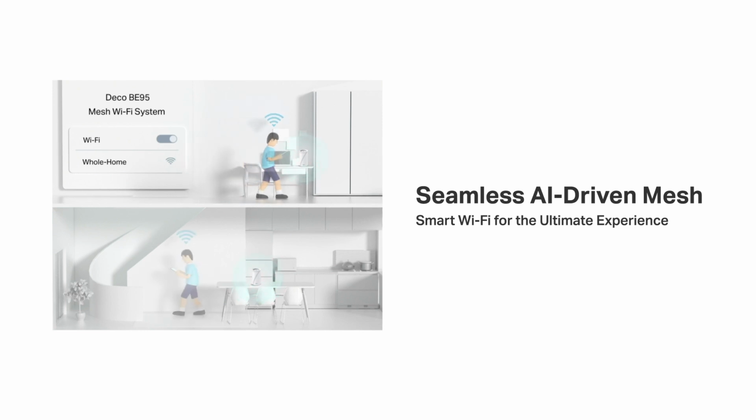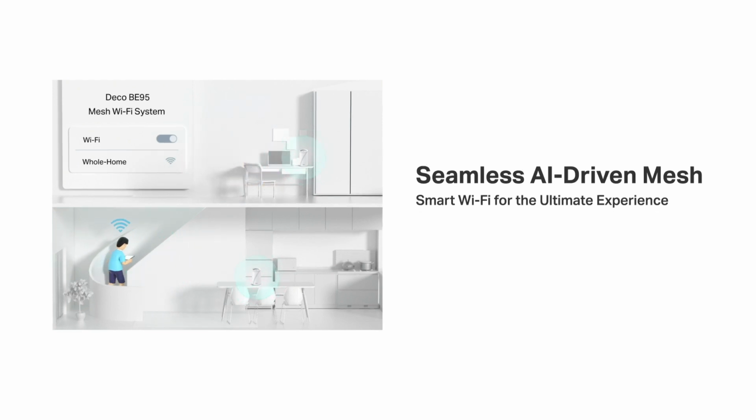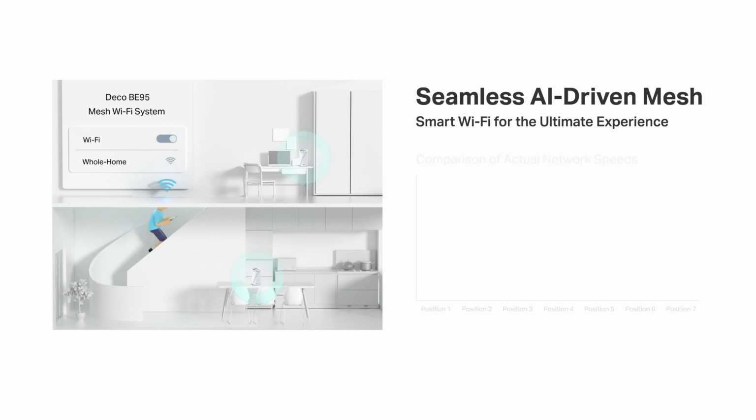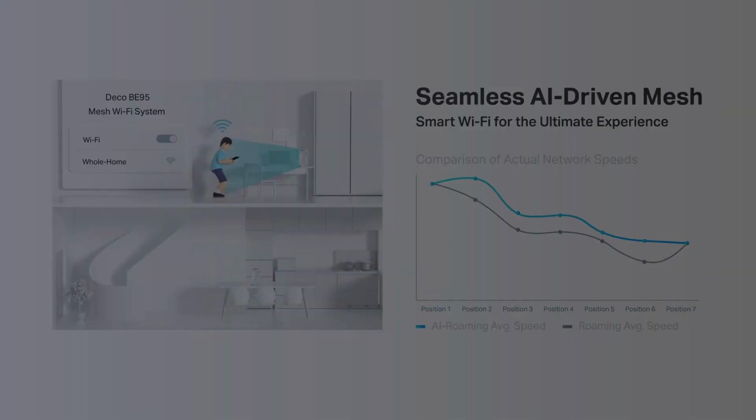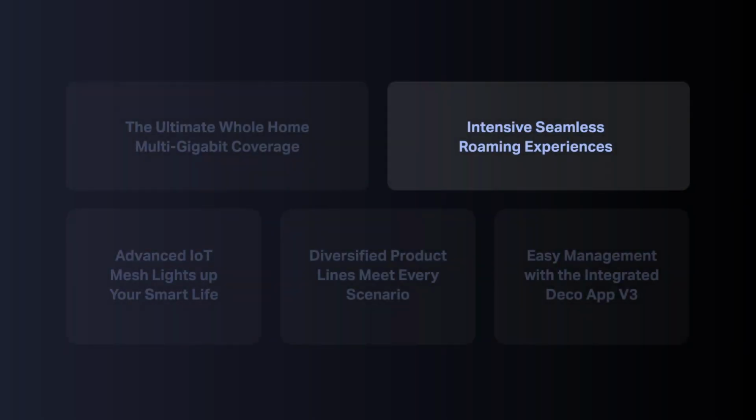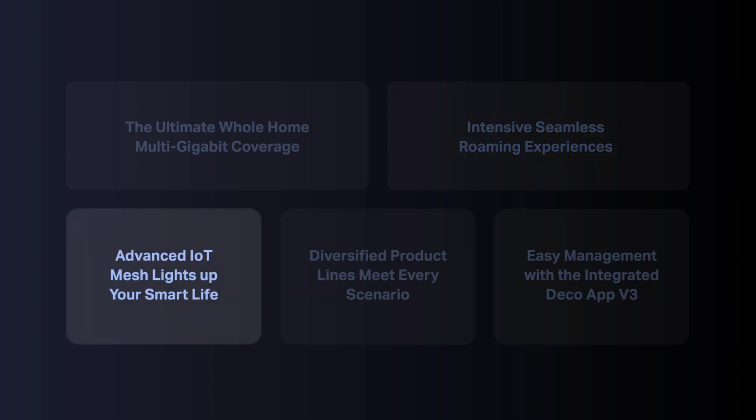We experimented with AI roaming technology, testing the actual network speeds of a mobile phone while roaming around a house. Without AI roaming technology, connections are not always the strongest when moving between two or more nodes. But with the optimization of the AI algorithms, the roaming experience is much smoother, and the overall Wi-Fi performance is greatly improved. Besides coverage and roaming, IoT mesh is also one of our highlights.